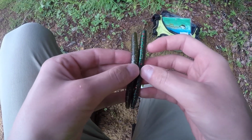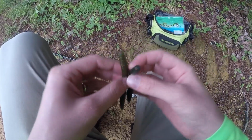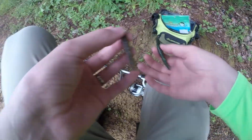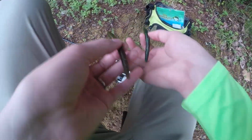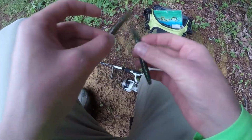Green, and this is more natural looking. This is more like a green with red flake. So we'll go ahead and rig up, see if we can catch anything. I am going to give them hopefully about an hour each-ish, and get to play with them, see if we can hook up a bass in the face. That's what we're going for.